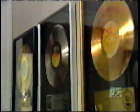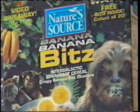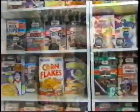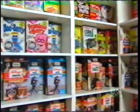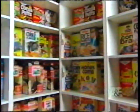Gus soon discovered that Star Wars collecting could take on some surprising forms. This is the cereal room, and this is probably the most comprehensive set of Star Wars cereal boxes anywhere. Many of these boxes are 20 years old, and you've got to imagine how many people save a cereal box that's 20 years old. It's not that they're particularly valuable or anything, it's that it was so challenging to try to put a set together.